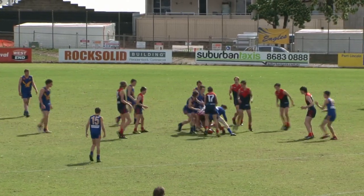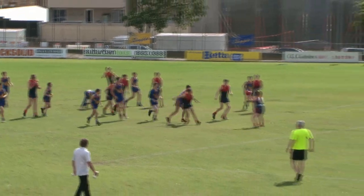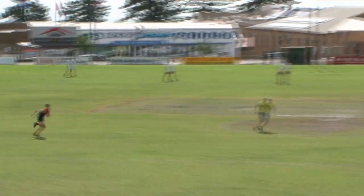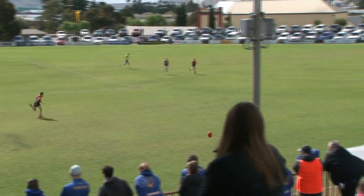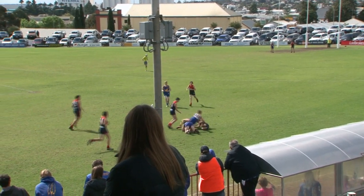Ball trying to be handed out. Stacks on the mill. It's been knocked out. Spencer handballs the ball out. Young Ellen didn't quite get it. The chase is on here to get the ball. Young Brody Waters is leading the pack at the moment. Goes to pick it up. Just overruns the ball.